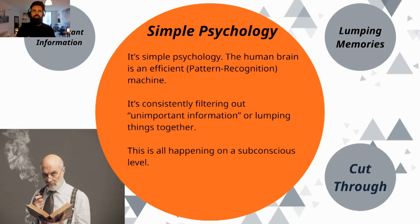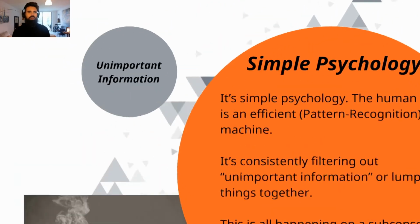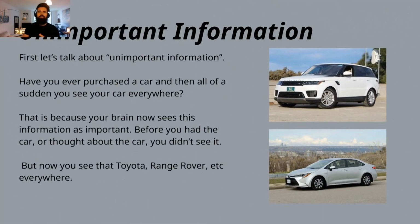So you have to understand there's two things that we're dealing with when we're working with a prospect. It's the conscious and the subconscious level. And what the 7 touch does is it actually addresses both the conscious and the subconscious. It's not some tricky slide thing. It's just simple psychology. So, unimportant information. Let me give you an example of this.